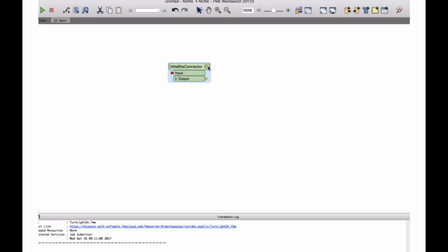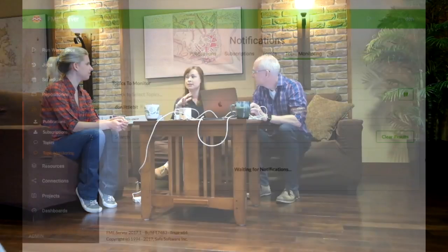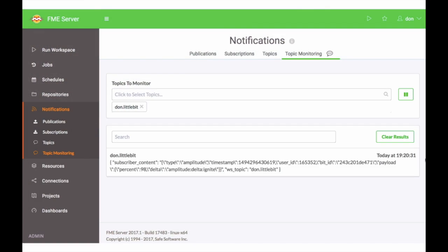You first built one, a custom transformer, so we can set up littleBits. It comes with a cloud bit. You can get it to publish to any cloud, you just give it a URL, and in this case we've given it a URL for FME Server. So you can press a button, a topic message comes up, so you can see when something's happened. Or you can send things the other way. When an event happens in FME Server, the littleBits will do something. So you have something set up here.